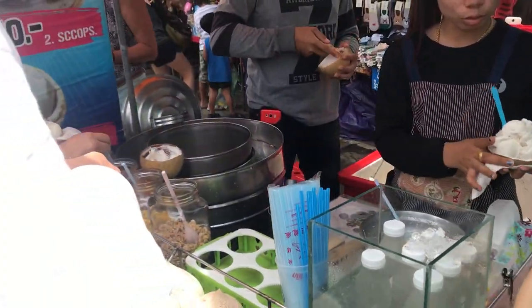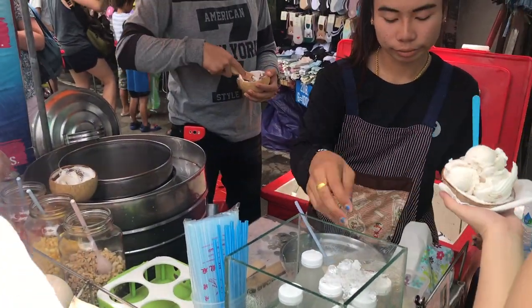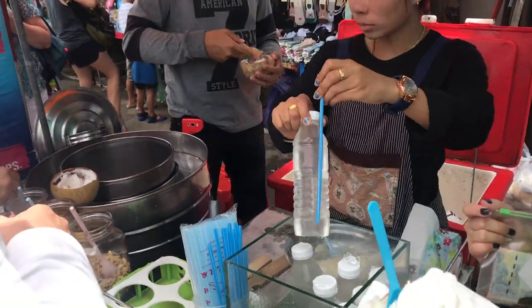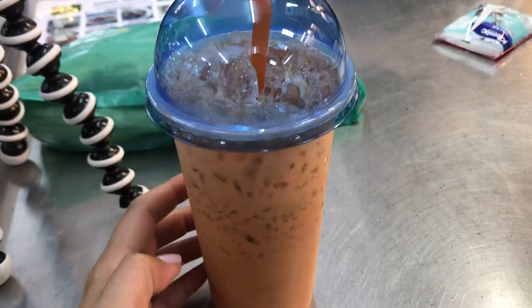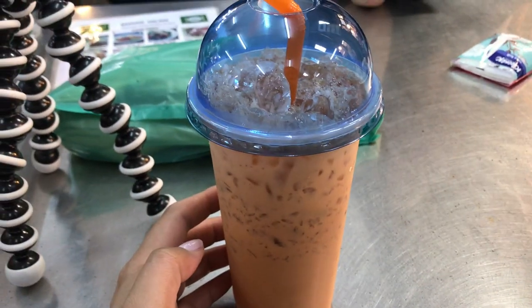Enough of food, let's go to our favorite Thai drink. And this is what you call... drumrolls please! Thai milk tea. It's made out of Thai tea and milk. So refreshing. I think I gained 1 kg extra after all this Bangkok trip because I drink this every day.